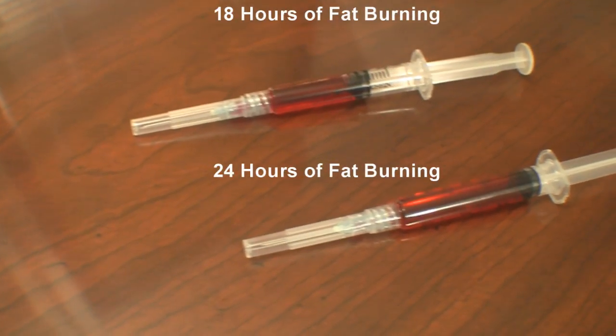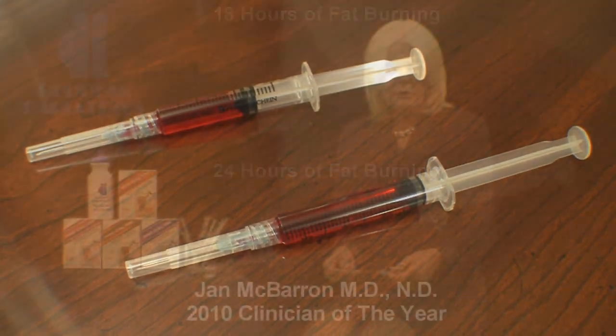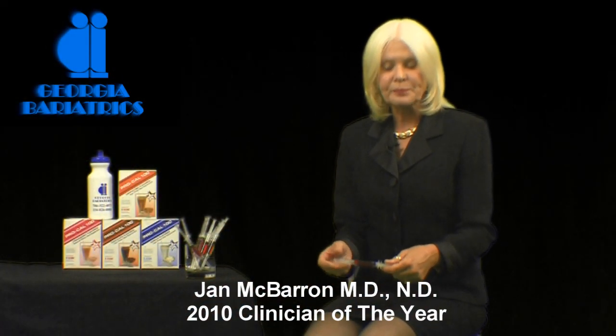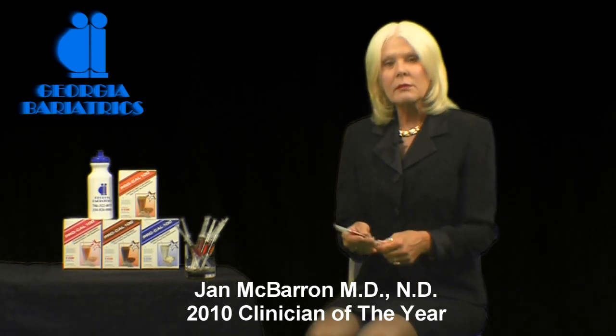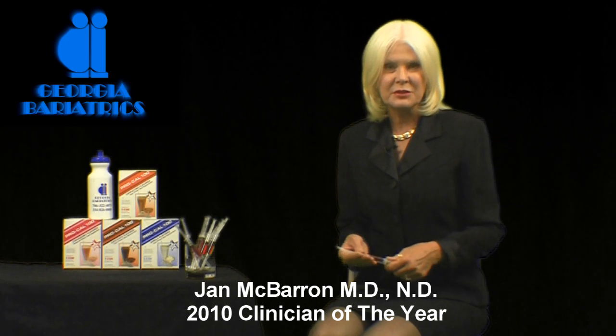So here we have the 2 injections. The smaller one is short-acting. It burns fat for 18 hours. The longer one has more fat burner in it, so therefore it lasts longer. It lasts for 24 hours. So, I'm going to teach you how to give the injection to yourself, and then I'll teach you how to have someone else give it to you if you'd like. But getting these fat-burning injections will make your weight loss incredibly easier.